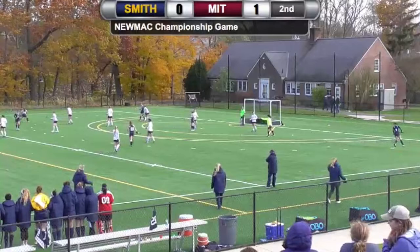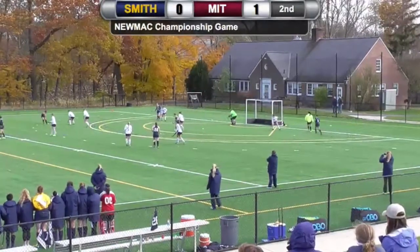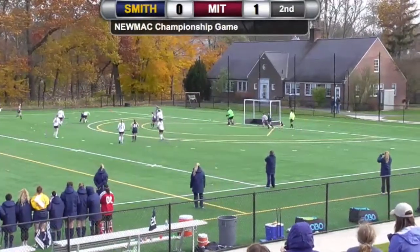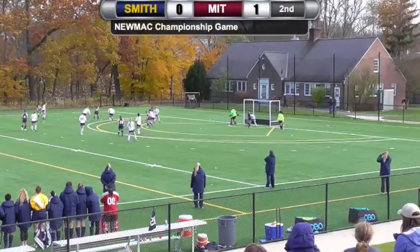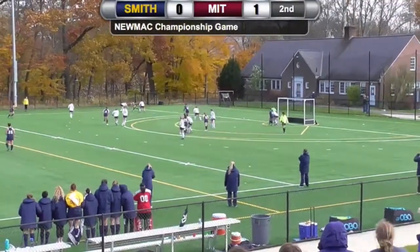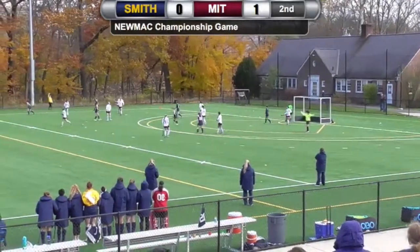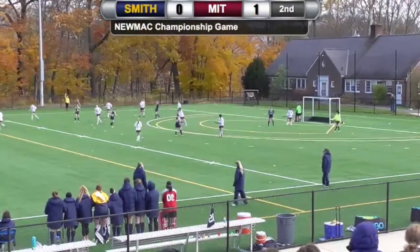Bren Murray will start this off. Murray's got to carry it 5 yards. Does under pressure. Still got possession, deep in the corner. Murray working it. She's backed in. Gives it a ride, and it's out of bounds. It'll be MIT ball.